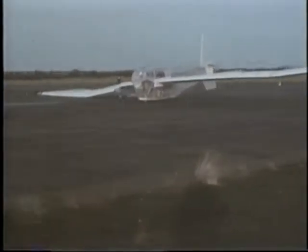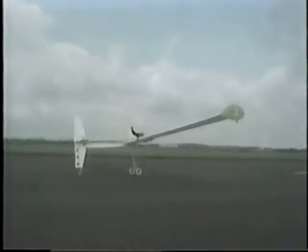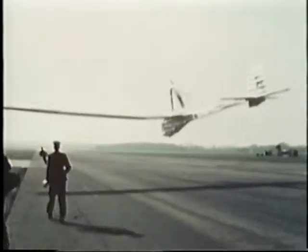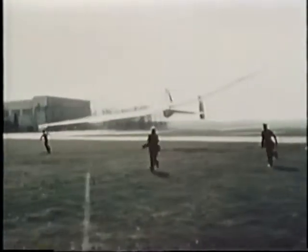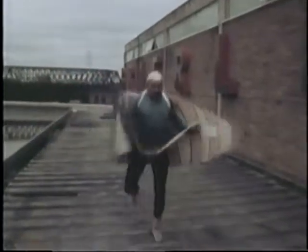As the 60s wore on into the 70s, many more attempts were made to win the Kramer Prize, but it continued to elude everyone. Some, like this 1970 Birdman, continue to favor the traditional ornithopter approach. The result was as expected.